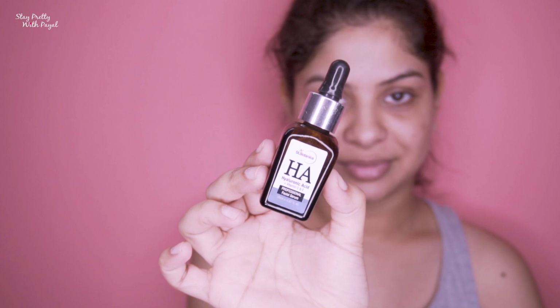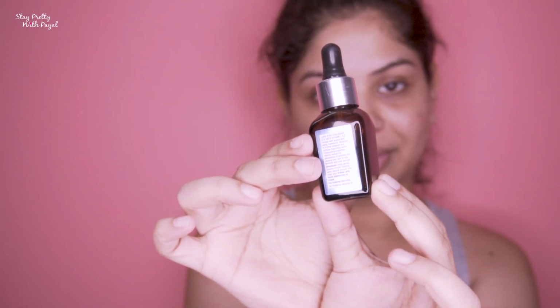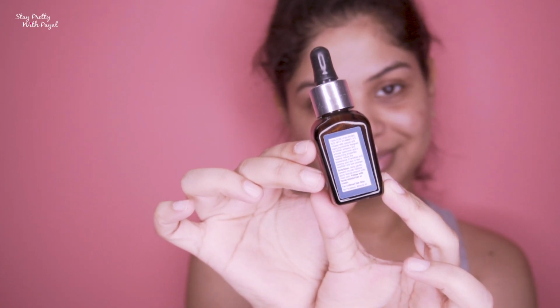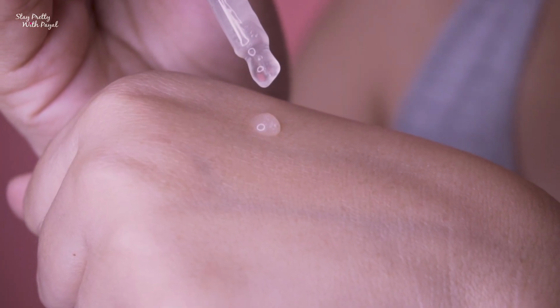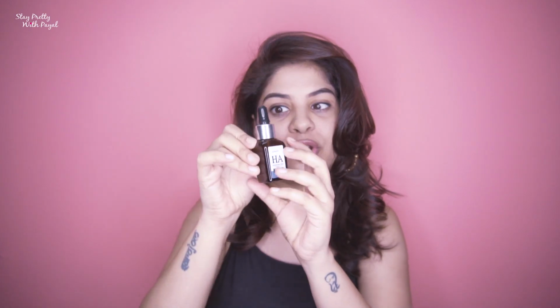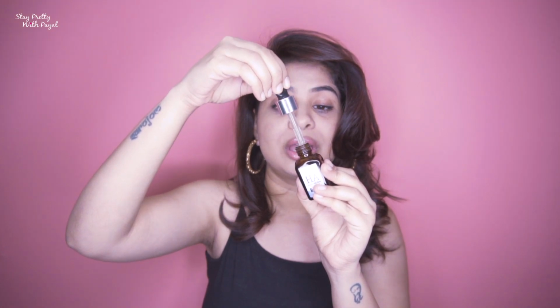Now let's talk about the product itself. The face serum comes in a bottle like this. It is, as usual, dark brown in color in order to fight oxidization, and it comes with a dropper. That means you have good control over the product, and the dropper gets very tight. That means even if you're carrying this product, it won't spill, which I absolutely love. I absolutely love the packaging, how stiff the bottle is, how good the dropper is, everything about the packaging, I will say that.